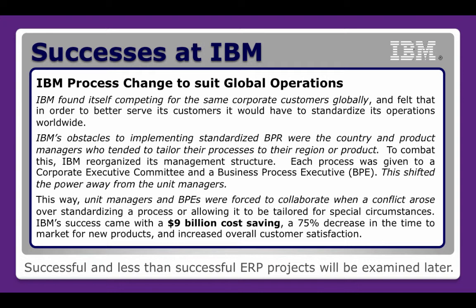And so they created a corporate executive committee and a business process executive. This forced the unit managers to collaborate with the business process executive when a conflict arose over standardizing a process or allowing it to be tailored for special circumstances. And IBM achieved a saving of $9 billion and a 75% decrease in the time to market for new products through this initiative, which really was just focusing on the process and preventing functional areas from causing delays that weren't necessary, and sometimes led to more difficulty in implementing the product as well.